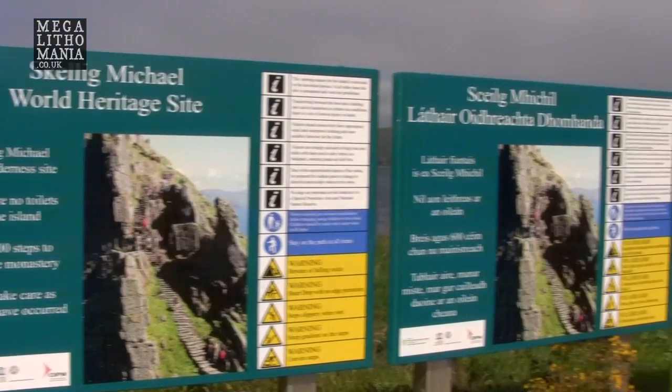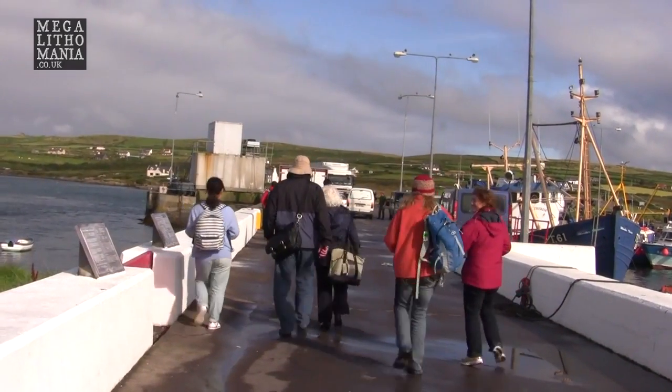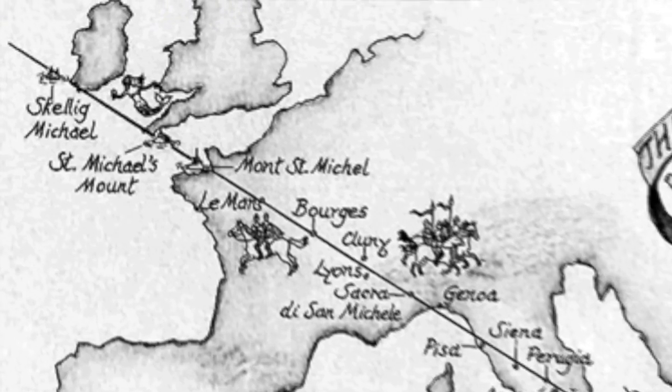So we're just about to board the boat to go over to Skellig Michael. It's a fascinating place, 600 steps up to this ancient monastery, which on top of there is where the St. Michael and Apollo line passes through. It's also where the Apollo and Athena energy currents meet. So we're going to go up there and we're going to dowse and try and find where this is, really get a sense of the sacred up there to see what we can find.